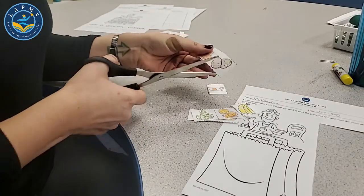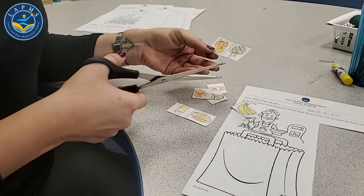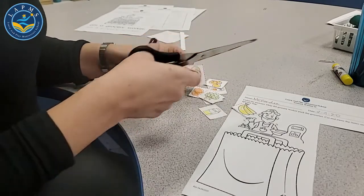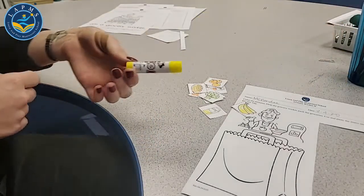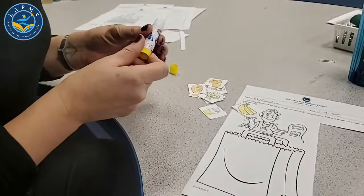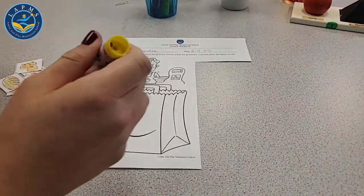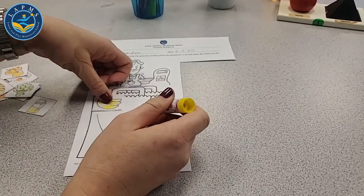Okay, now we're just about ready to glue our food into the grocery bag. Let's do it. Okay. You have your glue? Okay, so let's confirm we can get all these things at the grocery store. Can we get bananas at the grocery store? You bet we can, but that's going to stay at the top of the bags. We don't want them to get crushed, you know?